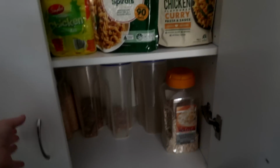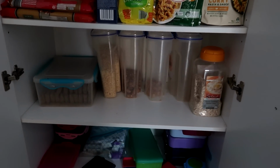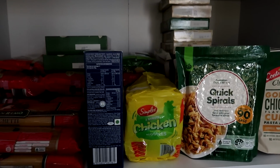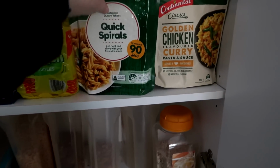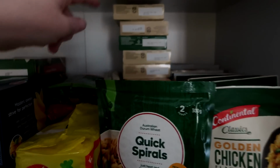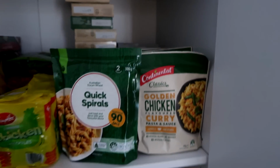Then we go in here. I kept the cereal here. I was going to move it over there. I may move it over there. Not sure yet. And then this is just pasta, noodles, and then packeted like quick warm-up pasta or rice, and like the cup of noodle things. There's also mac and cheese in there, and then these sort of meal pasta-y things.